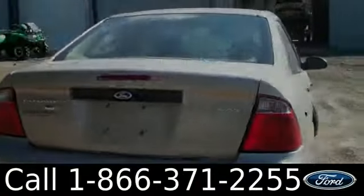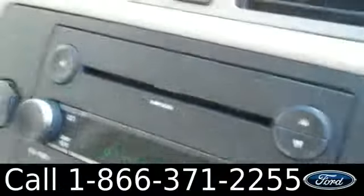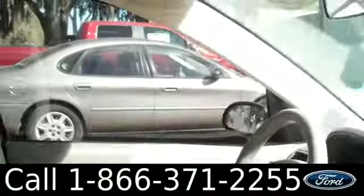Let's take a look on the inside. The inside is in great condition. You have cloth interior, glove box, AM/FM radio with the CD changer. You also have your climate controls. It is a manual transmission, powered locks, windows, and mirrors.